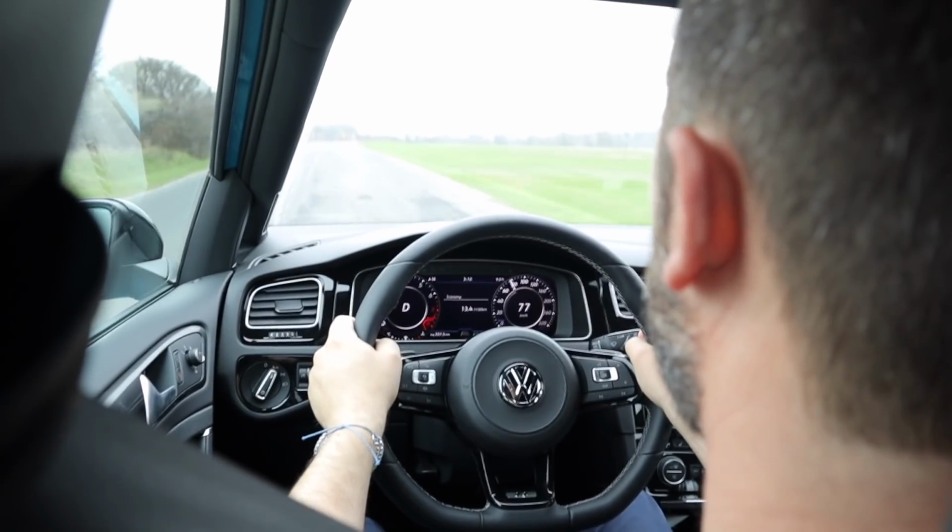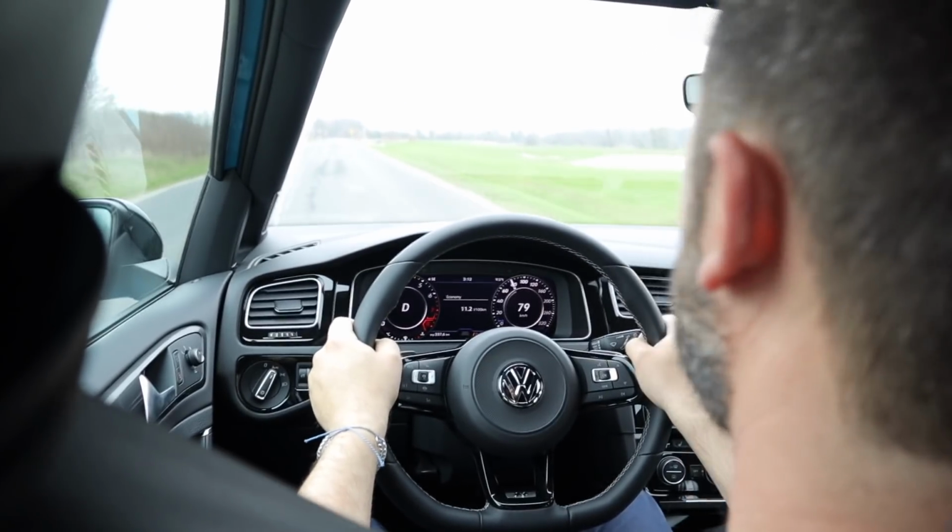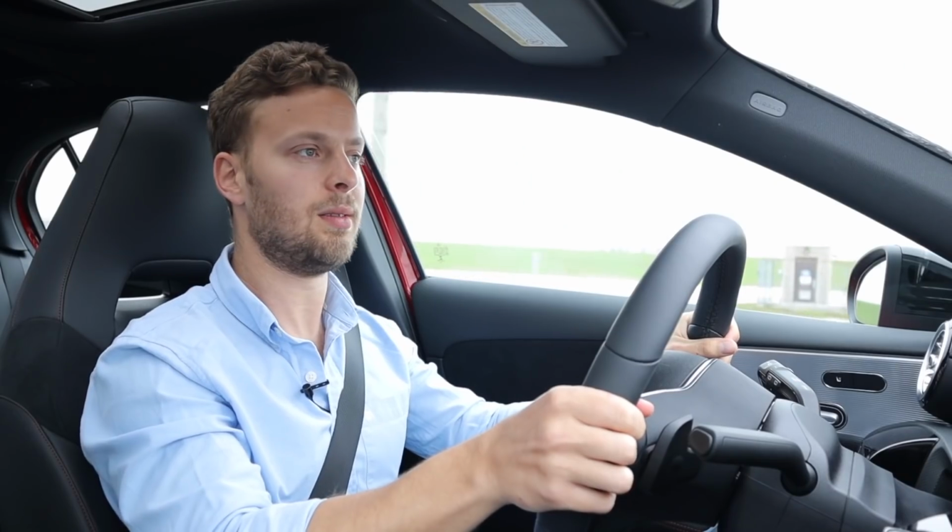Steering wheel is really nice, though, and the digital gauge cluster, which we'll talk about later, is actually really, really good.